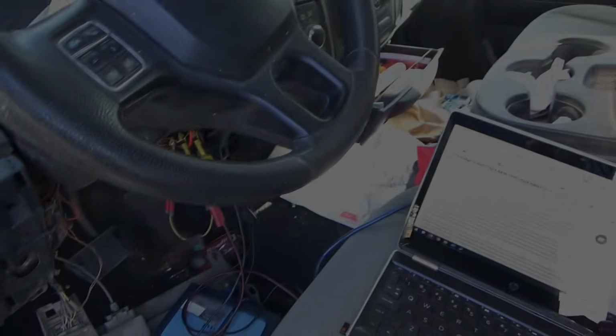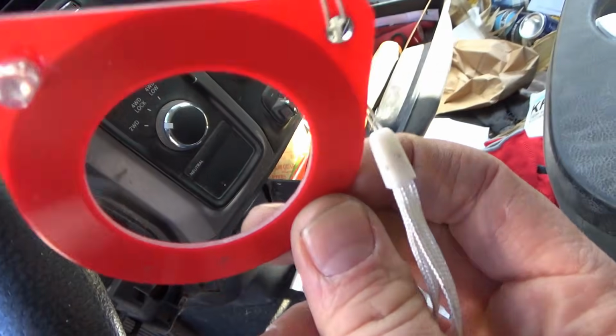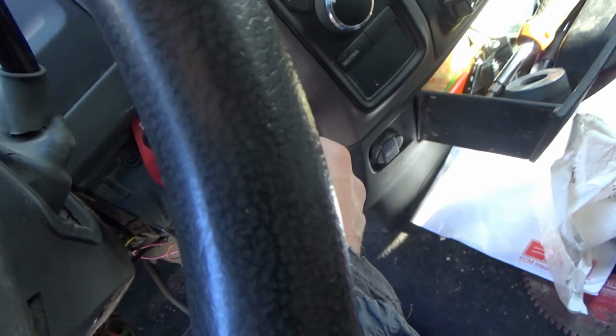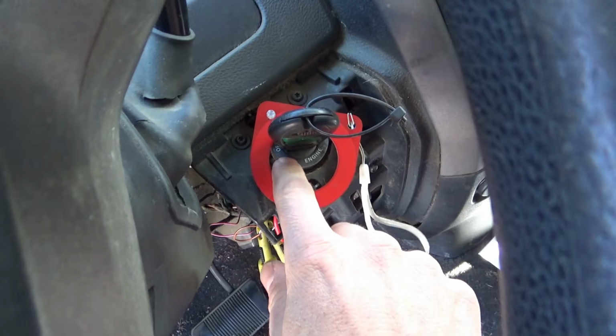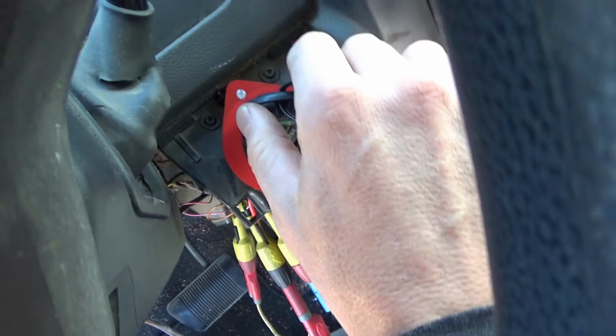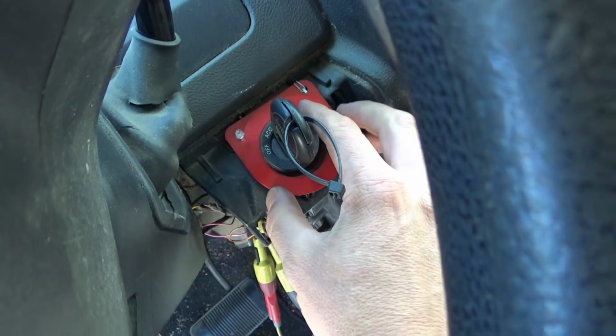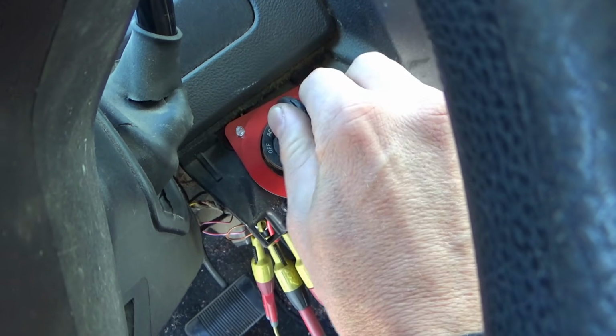Let me try one more thing. Okay, so this $5 little gizmo is nothing but a coil of wire and an LED. We put it over the low frequency antenna transmitter, and we just turn the key and see if anything happens. You guys see that LED blink? It was kind of light. There it is.